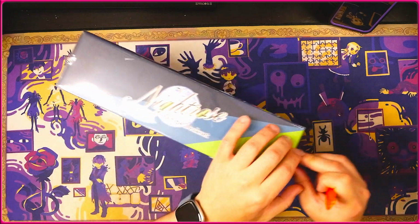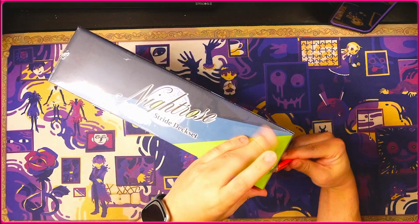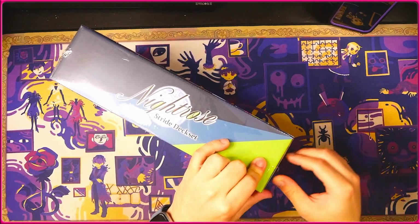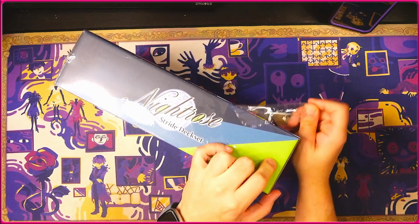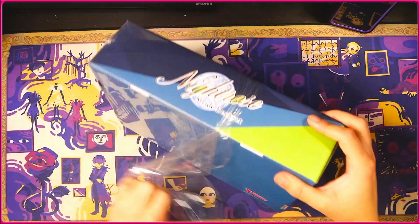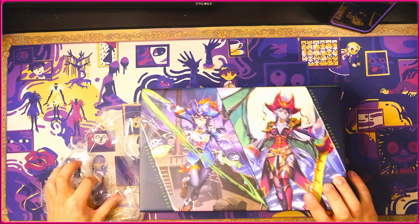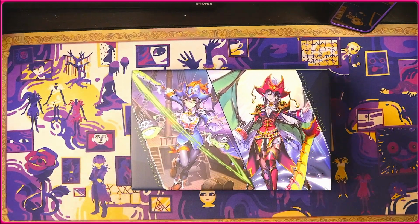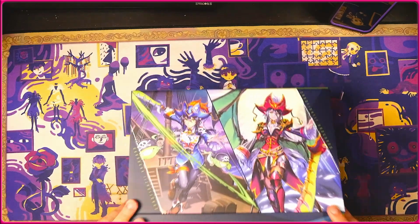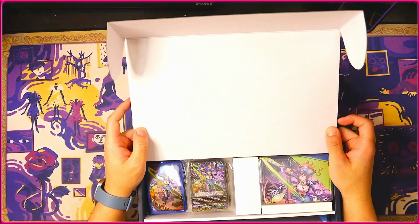The premium version comes with the shitty paper fighters coins. It comes with a leather deck box. It comes with a playmat. It comes with top loaders for your ride deck, including the stride deck crest, not the energy generator. And it comes, of course, with the cards themselves as well as sleeves. We'll get into the sleeves in a bit.